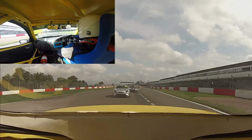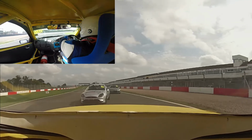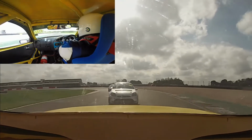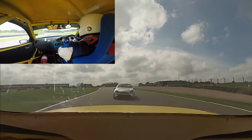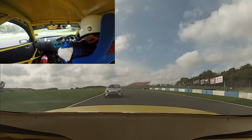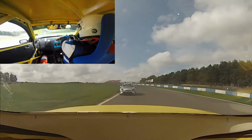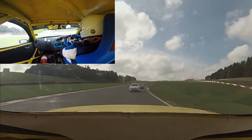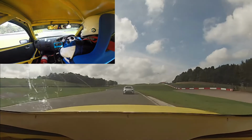Now, at the moment, that Mazda is saving my bacon, really, because without that Mazda distracting him and affecting the way Jamie is attacking things, he'd be able to spend more time attacking me rather than defending against the Mazda at some point and attacking me at some point. He'd be able to put all of his attention onto the attack.